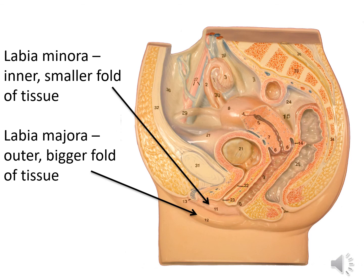The last two structures would be the labia minora and the labia majora. The labia minora, minor, would be the small inner fold of tissue, or the lips. The labia minora would be the small inner fold of pigmented tissue, whereas the labia majora would be the outermost bigger fold of tissue. The outer lips there? Yeah. The labia majora would be the more major of the two folds of tissue, and it would be the bigger outer fold. Labia minora, smaller fold of tissue on the inside. Really, they don't do that much for the reproductive system. They're just kind of structures there.